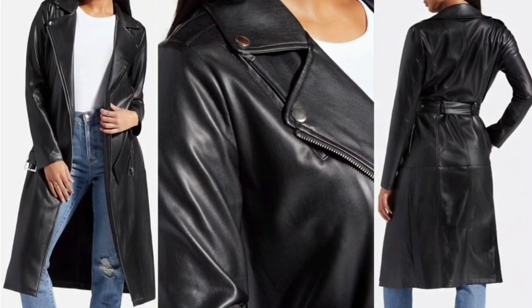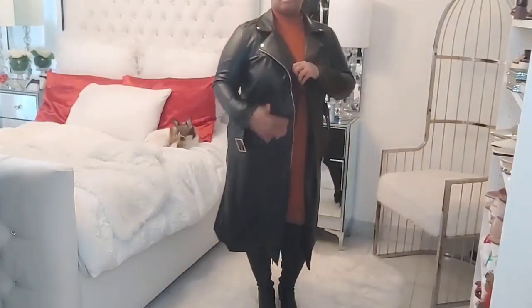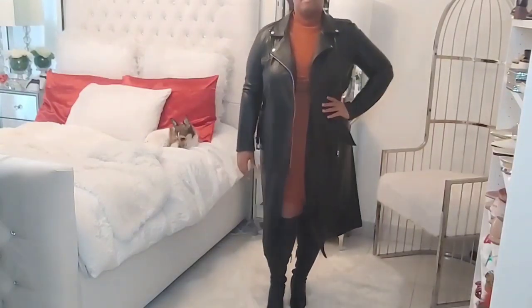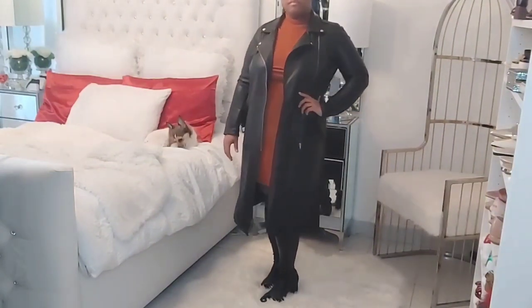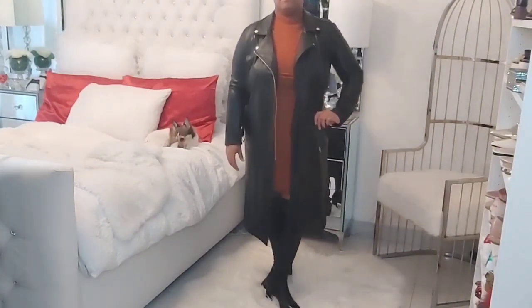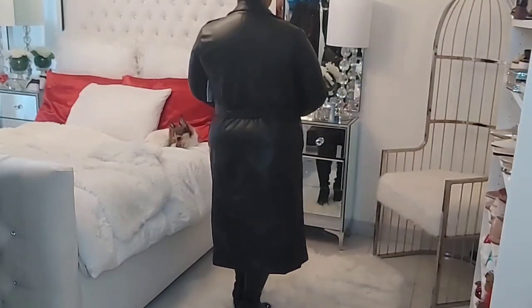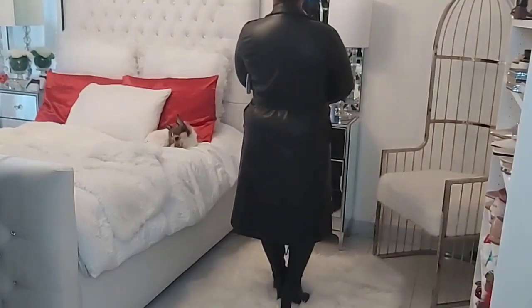Guys, this by far is on the top of my list of favorites. I got this leather jacket, believe it or not, from Shoe Dazzle. I had never even looked to see if they sell clothes, and when I did, I saw this jacket. I took a chance. It is a double XL, so it was not plus size, and I wasn't sure if it was gonna fit me, but when I got it, I was just so excited.